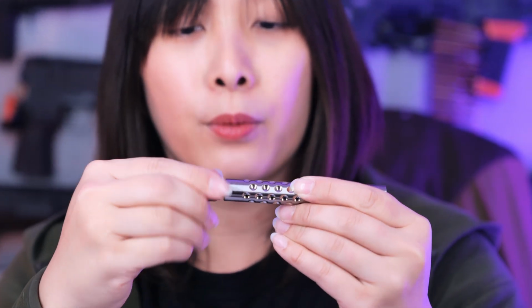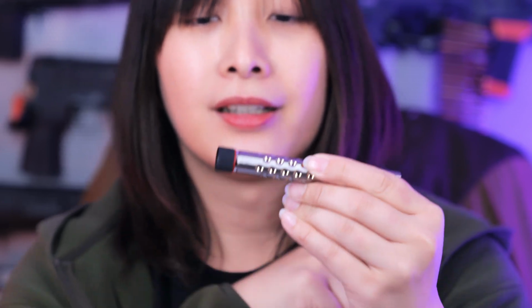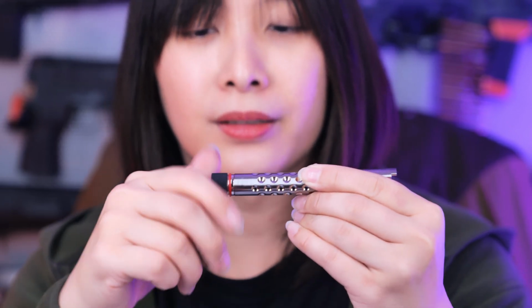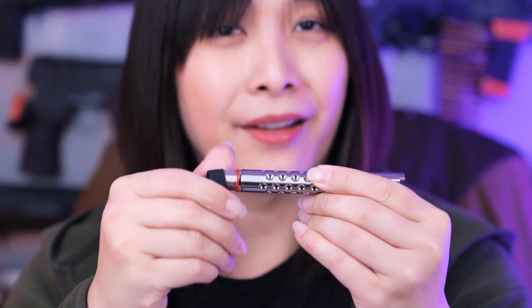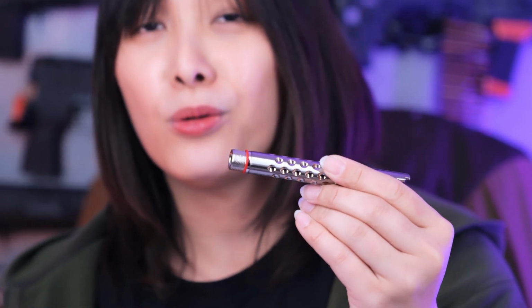The barrel itself does have an 11 mil internal threading, but PTS does include the adapter itself with a thread cover, so that looks pretty cool. And that means you could adapt either an 11 mil tracer unit or a 14 mil tracer unit.